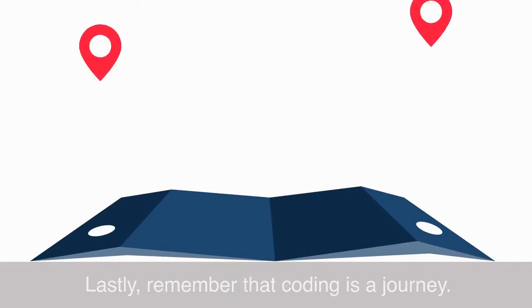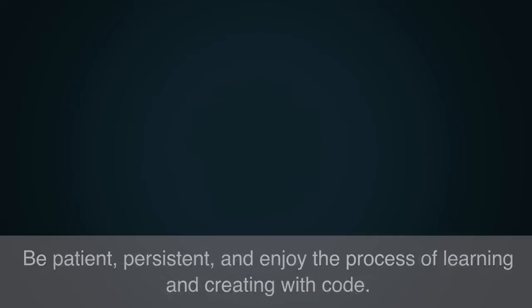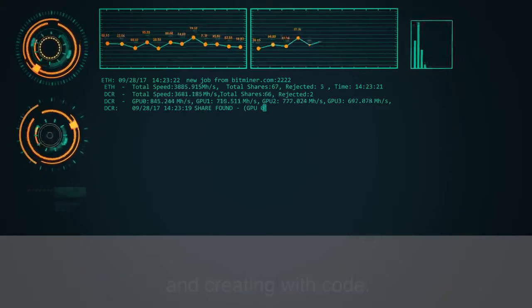Lastly, remember that coding is a journey. It's okay to encounter difficulties along the way. Be patient, persistent, and enjoy the process of learning and creating with code.